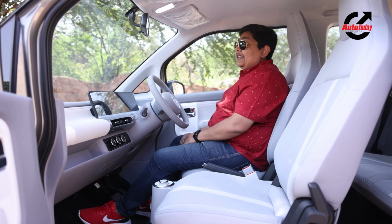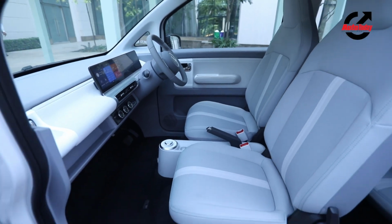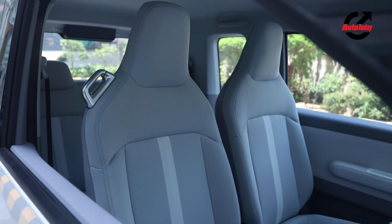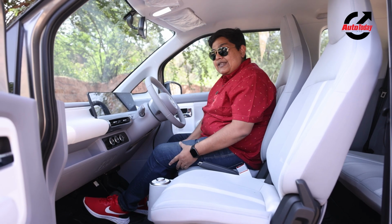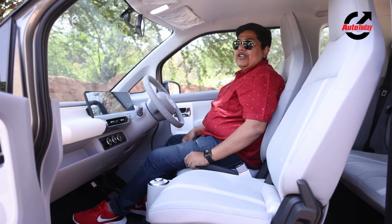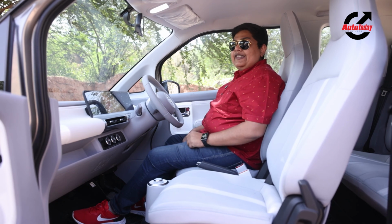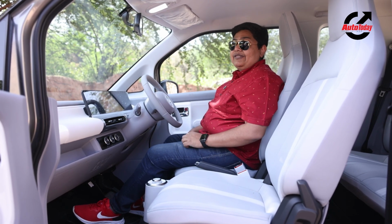Seats, well, there are some hits and some misses. It's a nice seat to be on, but it's very flat. So when you're sitting on it, you might find the thigh support to be a bit lacking, but that's nitpicking when it comes to the MG Comet. But the big question is, can this car actually seat two people at the back? Let's find out.